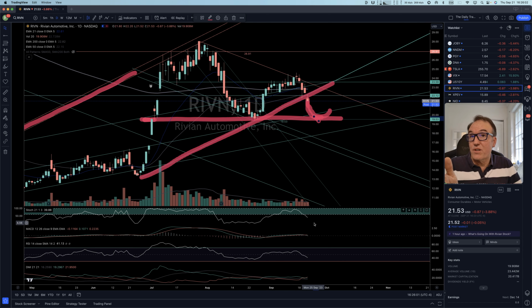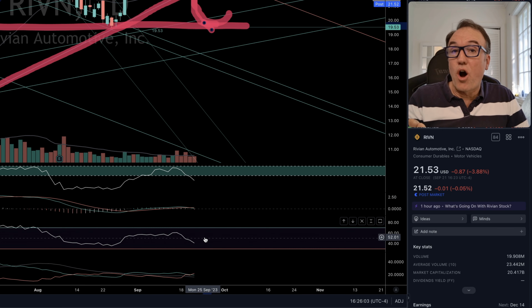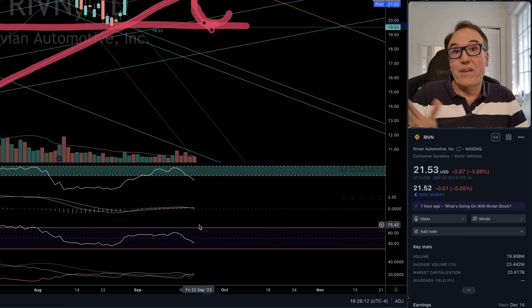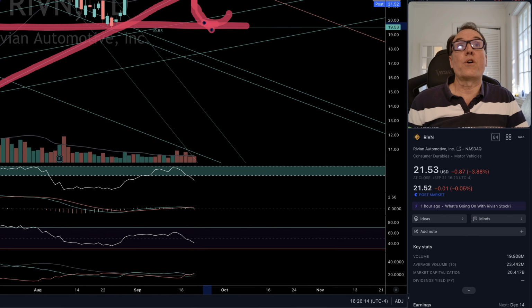And we have lost Stochastic over 60. We have lost RSI over 50. We have DMI that has the red line above the green line. That's bearish. Everything is turning bearish right here for Rivian.